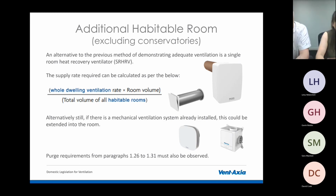An alternative to the previous method of demonstrating adequate ventilation to the additional habitable room is the use of a single room heat recovery ventilator. The supply rate required can be calculated as the whole dwelling ventilation rate times the room volume divided by the total volume of all habitable rooms. Alternatively, if there is a mechanical ventilation system already installed, this could be extended into the room. Purge requirements from paragraphs 1.26 to 1.31 must also be observed for the new room.